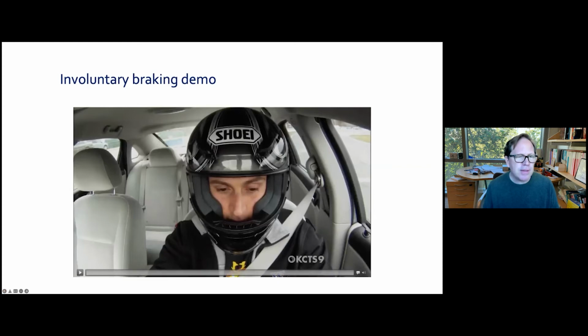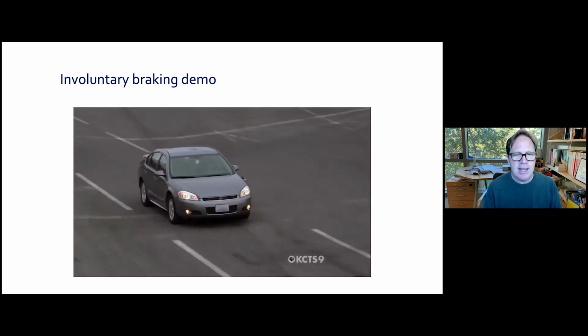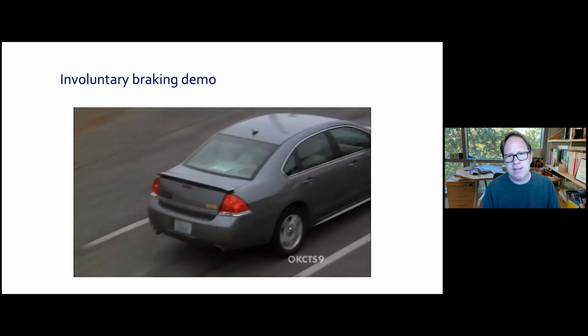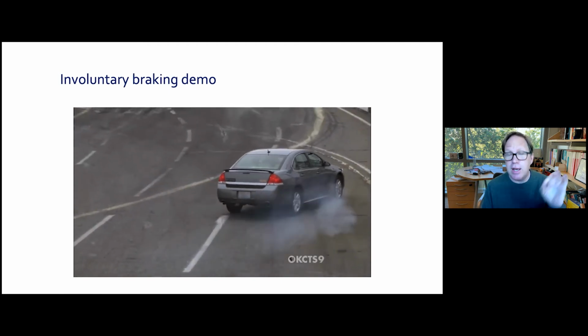All right, so I'm going to give you a little demonstration of this last one in action. This is one of our grad students, and they remotely are going to enable his brakes. Is he going to go to the wall? And this is over, again, that telematics channel. And we demonstrated things like this at a distance of 1,500 miles. So there's really an arbitrary distance component to this.